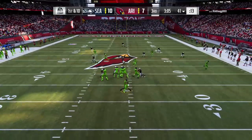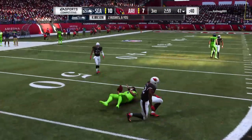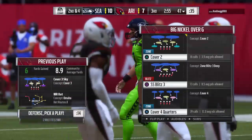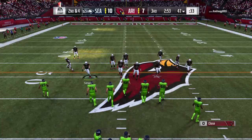Throwing now, Wilson on 1st down. Steps away to his left. And an alley to run. The improv on the scramble there gets him 6, and it'll be 2nd down. Now, that was not a bad scramble there on 1st down. He didn't force it, nor did he throw it away. He was able to take off, and now he made it a very manageable 2nd and short.